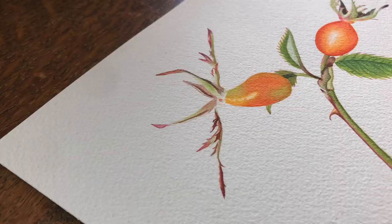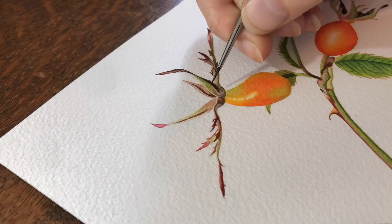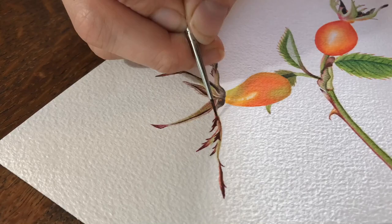Jagged, spiky shapes of the sepals, contrasting with the smooth, shiny surface of the rosehips, are what drew me to paint them. These will fall off as the fruits ripen and are ready to be picked. I think you need that contrast in the composition to make it interesting to look at.